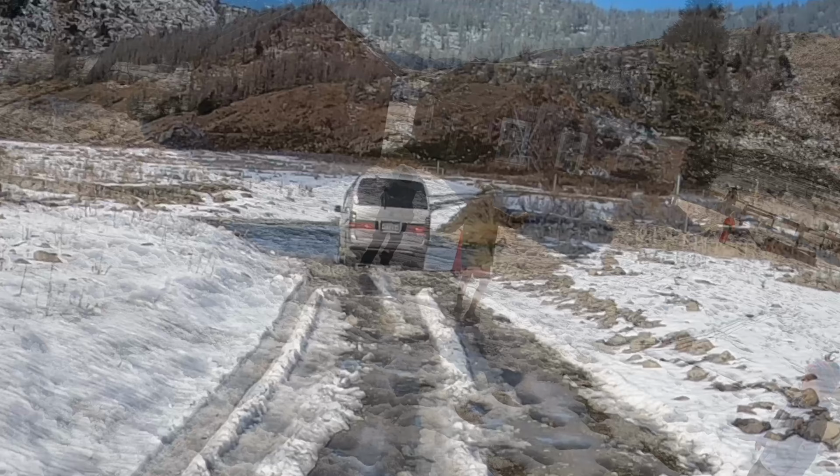So we are on Clarence Valley Road, or Jack's Pass Road. And there's snow already, not far from Hanmer, so it's pretty cool.